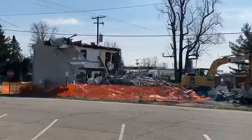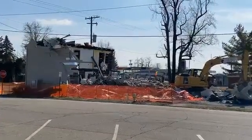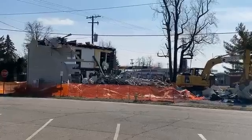And the whole plan was to try and save this building, because this building that you're looking at is considered one of the oldest buildings here in South Bloomfield. It dates back to I think the turn of the century.